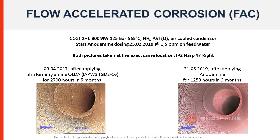And here, the same combined cycle, but now the IP risers, which are also two-phase locations. And again, a very clear difference. Film-forming amines are not capable of providing regrowth of the oxide. During stops, the unprotected surface develops offload corrosion, which you see here. And it is obvious that during operation of the unit, metal loss is also occurring. How different appears the same exact location 6 months after using anodamine treatment? There is a clear regrowth of protective oxides. The whole pipe is getting reddish, pink reddish. And the location does not show any signs of offload corrosion. And also this picture was taken 3 weeks after taking the unit offline.